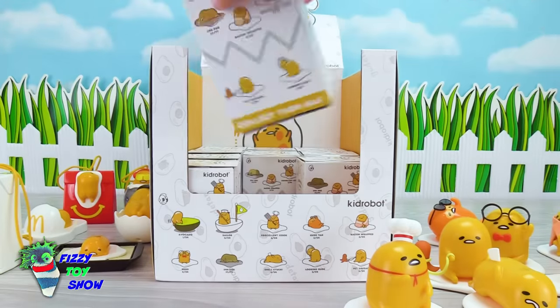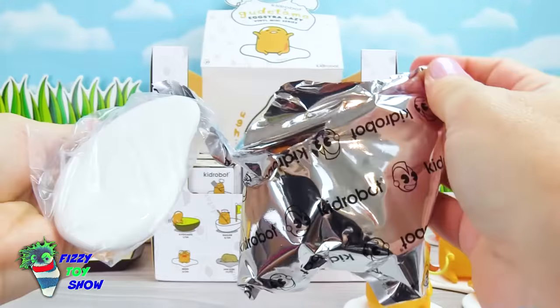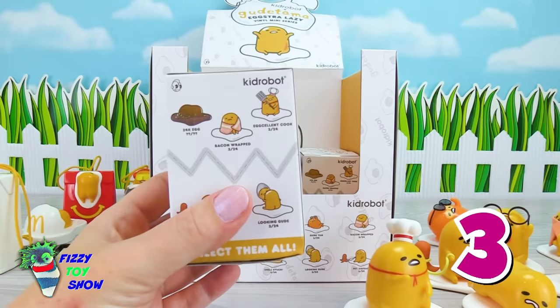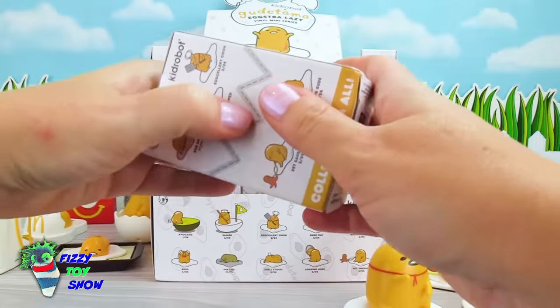All right, let's grab this last one from the top row and see if there's something new in here. New one, new one, new one. Egg white and, oh, Gudetama again. Okay, gotta keep looking for the final three. Oh, let me see if I can help. A fizzy, wizzy, bubbly, pop. Okay, maybe that'll help. I hope so, Fizzy.